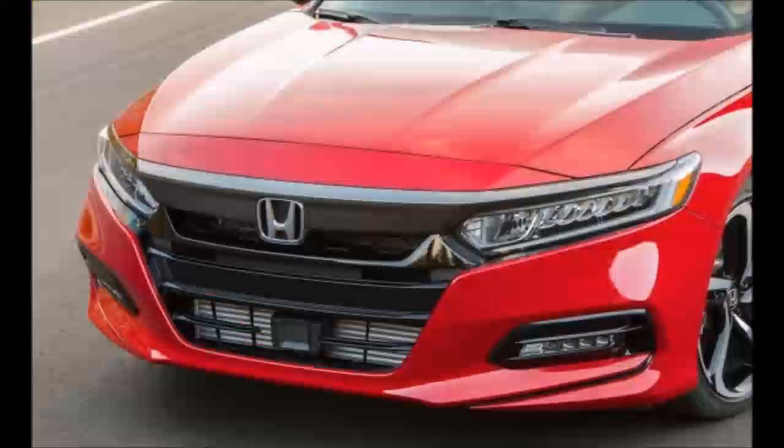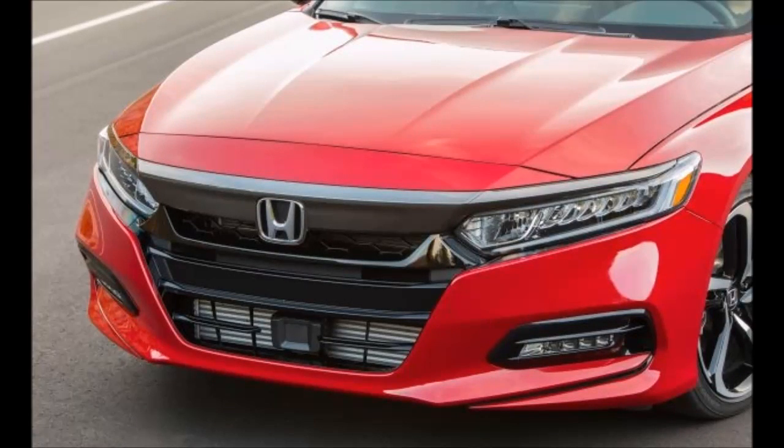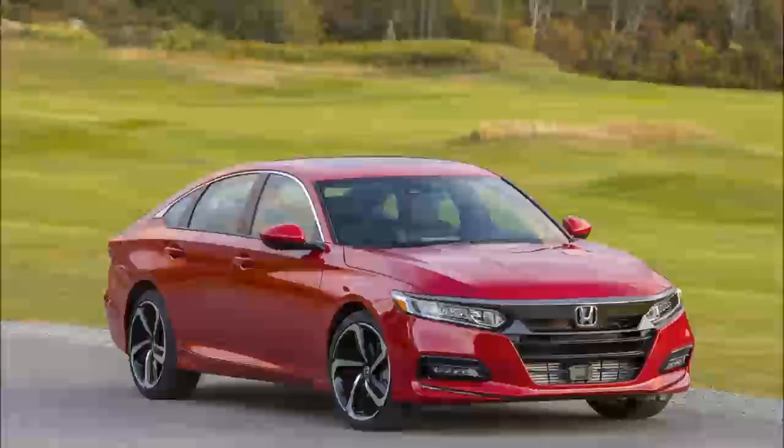They also have LED daytime running lights and LED turn signals. The Tourings will give you LED high beams, and then the upper trims will also have LED fog lights. So if you see fog lights on an Accord, they'll have an LED.